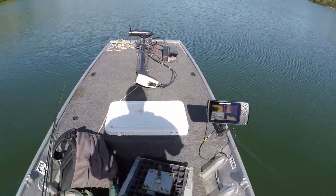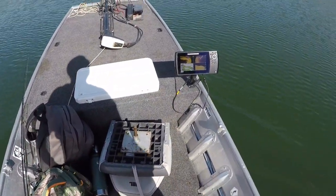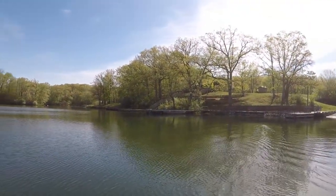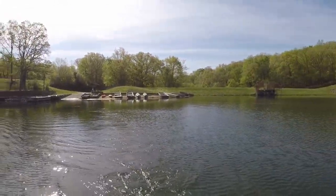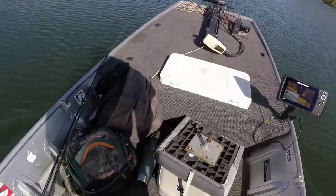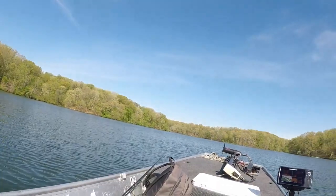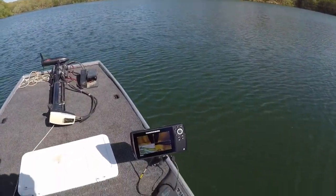I only brought one bass rod with me and two crappie poles. Let's see what the crappie do. It's about 9 o'clock. Then I'm going to go mushroom hunting. This place is awesome. There's kayaks, john boats, a big old lake. It reaches almost 50 feet deep in spots. Right now we're at 35 feet.